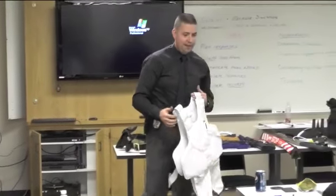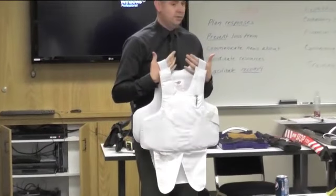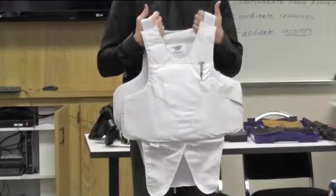This is my bulletproof vest. Okay. It's in a white carrier because you saw me the other day, white shirt. I've also got a blue carrier.